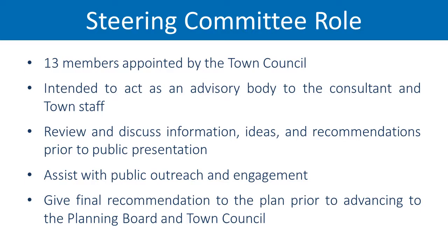Prior to beginning the Envision Jamestown planning process, the Town Council appointed a 13-member steering committee to help lead the project. The role of the steering committee is to act as an advisory body to the consultant and town staff. They are reviewing and discussing information, ideas, and recommendations prior to the public presentation of those ideas and information. They also are assisting with public outreach and engagement throughout the process. And when the plan is developed, they will give a final recommendation to the plan prior to it advancing to the planning board and town council.